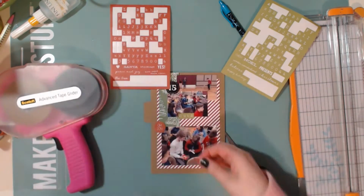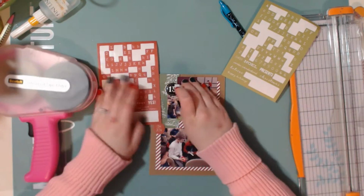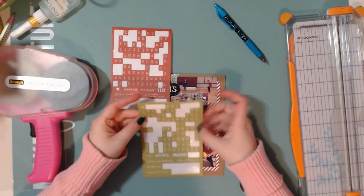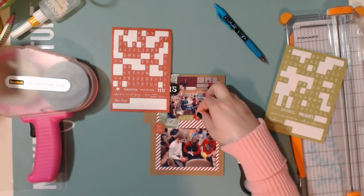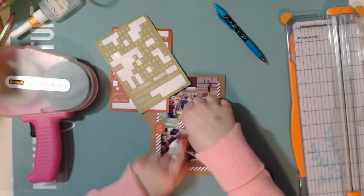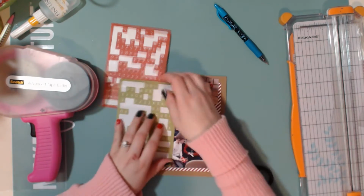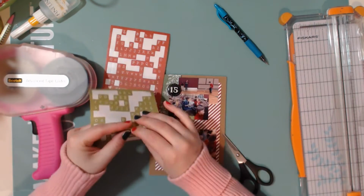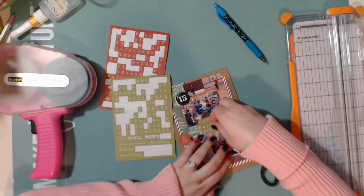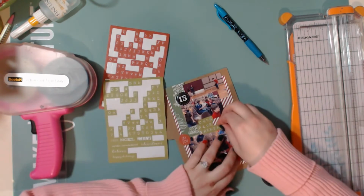So here I am just putting down the title, which I didn't have enough letters to write out the word Scouts. So I'm just going to say Cubs Pack Meeting for the title, because I wanted it to be Cub Scout Pack Meeting, but oh well. It didn't work out, but that's okay. So here I'm just putting down the word pack, and I did have to use uppercase and lowercase letters because I am getting close to running out of some of these letters.